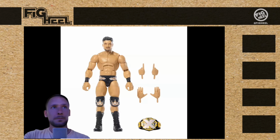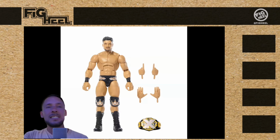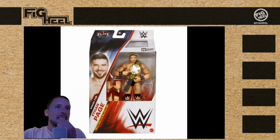Very, very cool. And then this, we have All Ego Ethan Page, NXT Championship. He's got the pointer finger, the open hand, and C grips. I do think this figure looks good. It is going to have a chase right here in the red. My biggest critique is the arms on this.